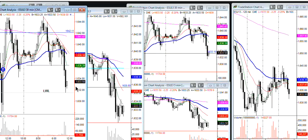Don't know if the low is in or not. We could go to any low, but my guess is this is an important low for now. And if we break through it, obviously there are other targets. That 28 has been support. But I think that this is a nice target. And if you're not satisfied with that, then you're going to need a trailer or re-entry.